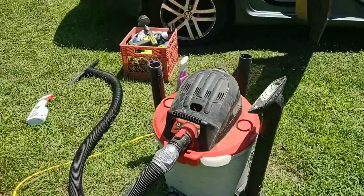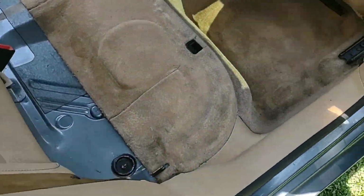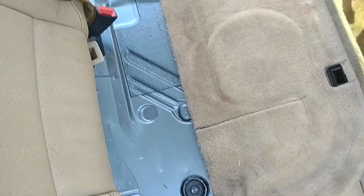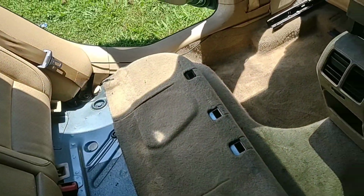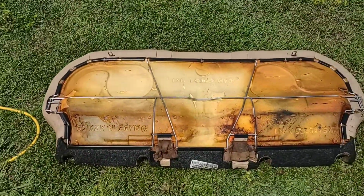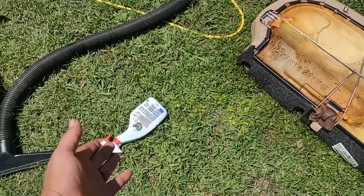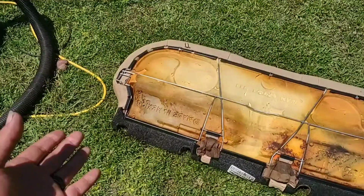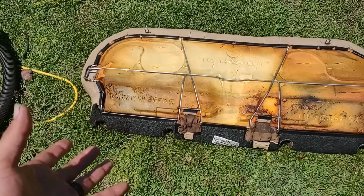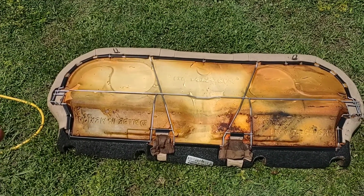Oh man. Okay, so we're back. And I've cleaned the rear carpet about as good as I think I can without having the front seats out. All of this under here is all nice and clean now. But I want to look at this seat and I want to show you. So the left side, I have sprayed with a combination of Shout and some Lysol so that it can lift the stains. The Shout will lift the stains, and then the Lysol will actually disinfect everything and hopefully kill off any mold and mildew.